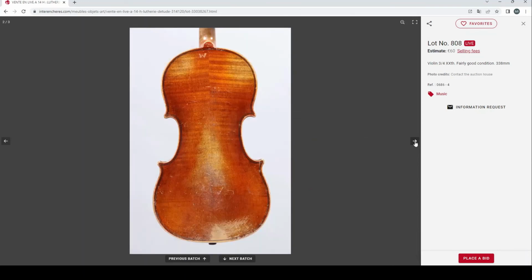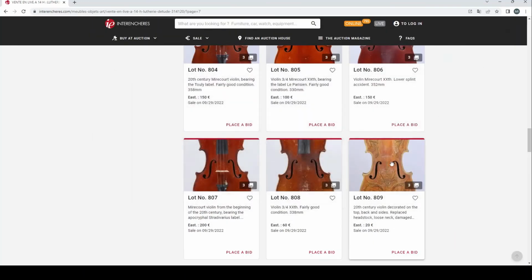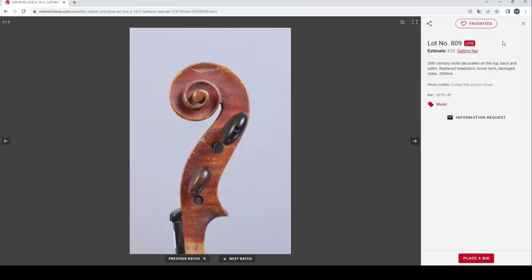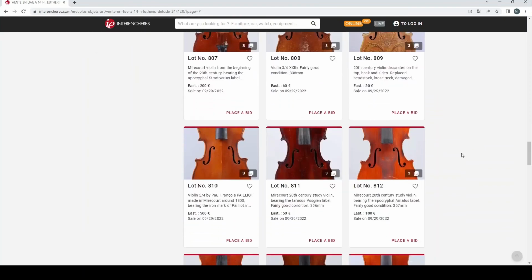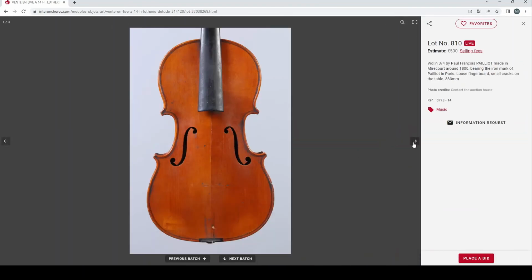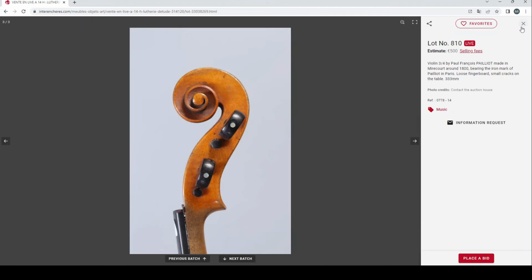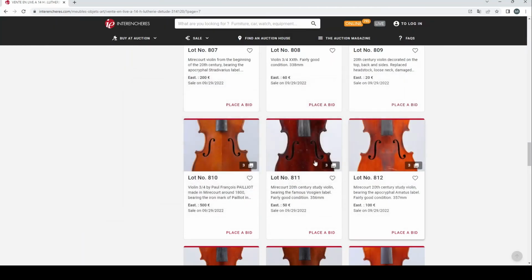3/4 violin, 60. 20th century violin decorated on the top and on the back, 20. 3/4 violin by Paul François Pillot, made in Mirecourt around 1800, 500. That's quite a nice 3/4 violin, that.